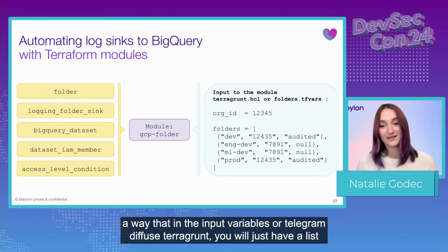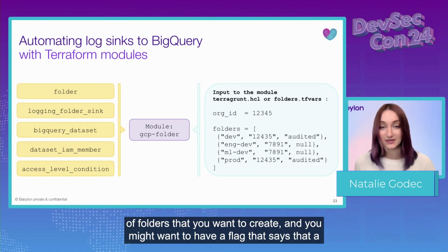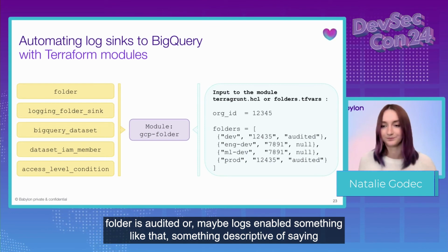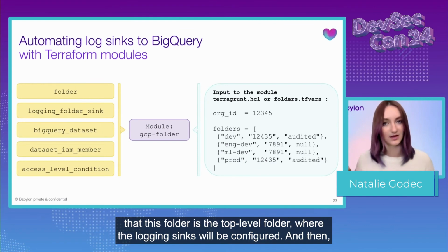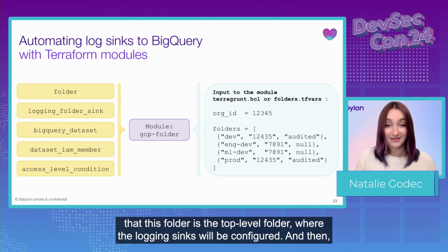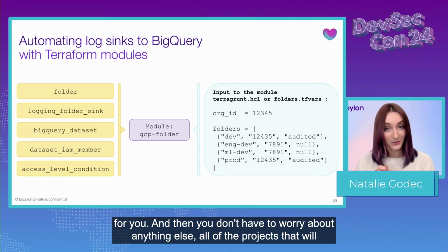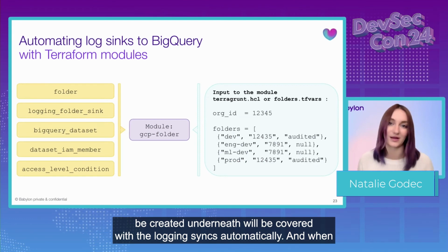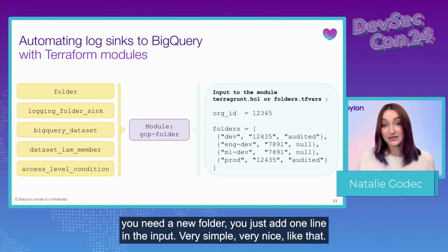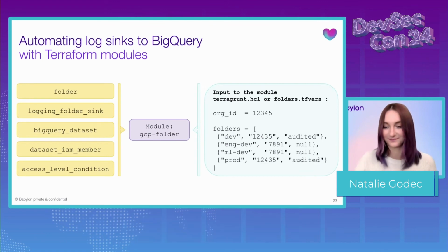And then you code it in a way that in the input variables, or Terragrunt if you use Terragrunt, you will just have a list of folders that you want to create. And you might want to have a flag that says that a folder is audited, or maybe logs enabled, something descriptive of saying that this folder is the top level folder where the logging syncs will be configured. And then, of course, the module will create your folder and create all of the logging configuration for you. And then you don't have to worry about anything else. All of the projects that will be created underneath will be covered with the logging syncs automatically. And when you need a new folder, you just add one line in the input. Very simple, very nice, like that.